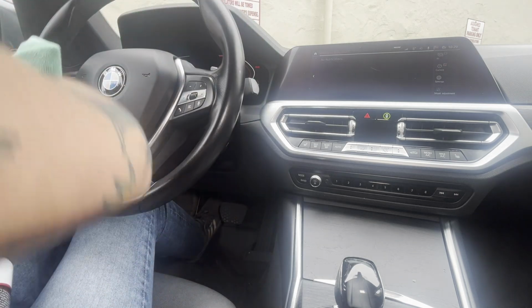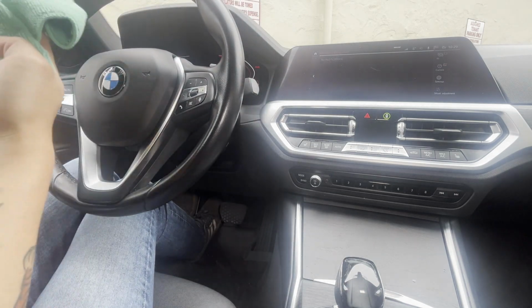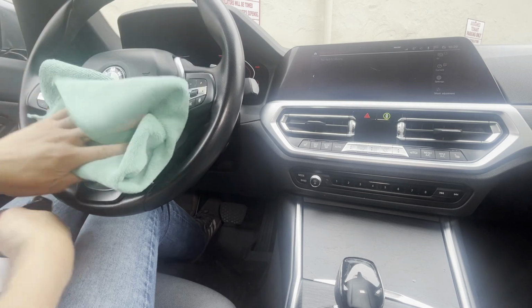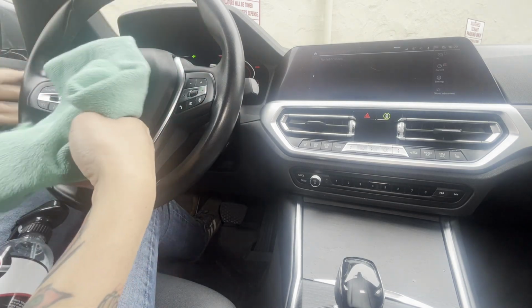My car has the BMW Sensitech interior, but the steering wheel is leather wrapped, and this cleaner not only gets it clean but also leaves a nice shine, and it saves me from having to use another leather specific product because this cleans and protects all interior surfaces.